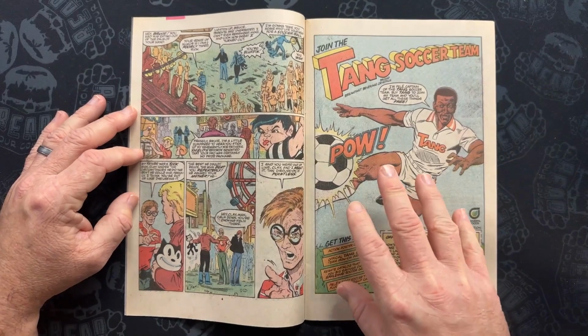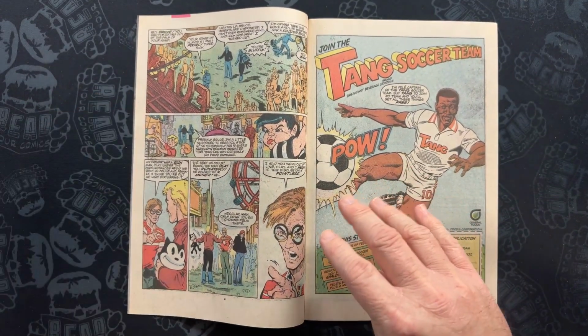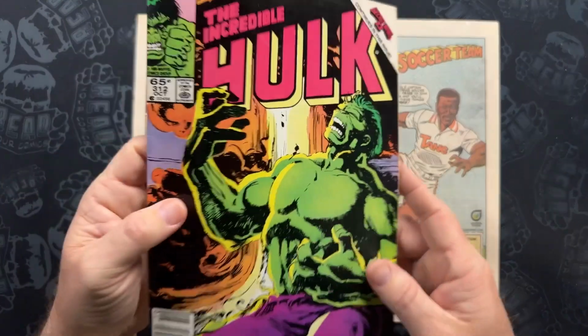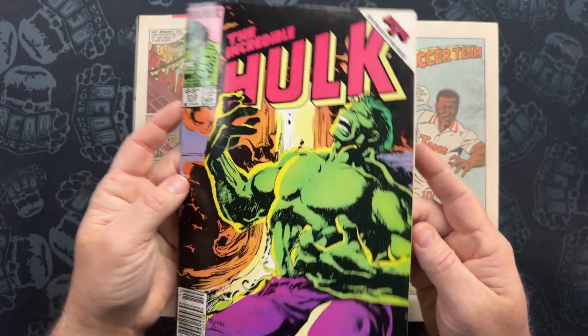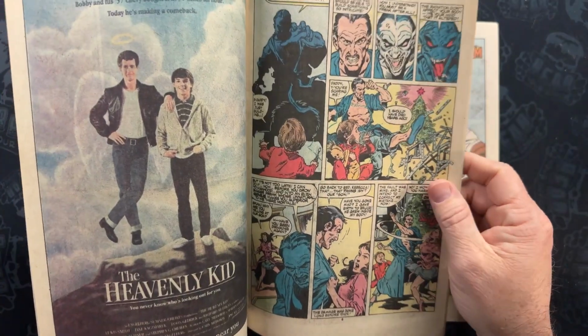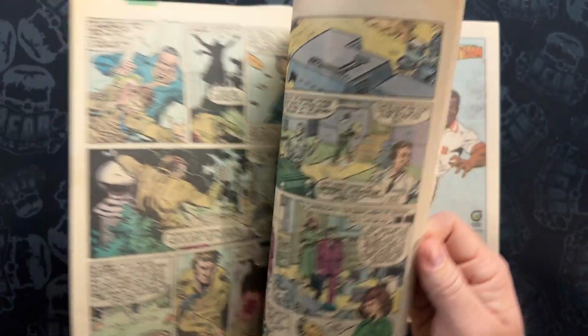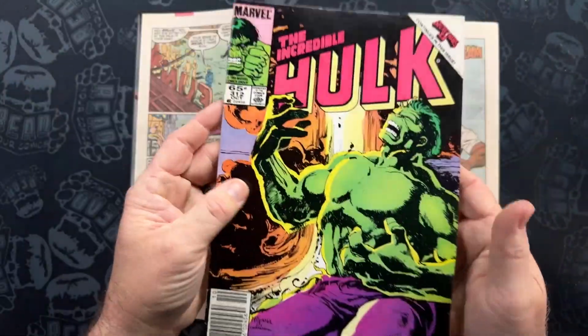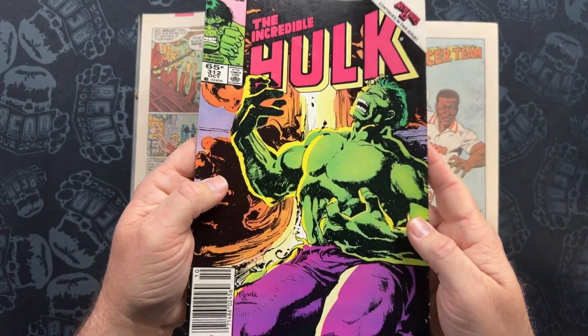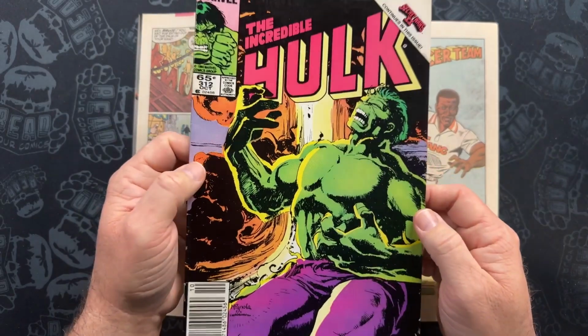On this reread, I found this interaction pretty interesting because this is something actually introduced by Bill Mantlo in this issue, Hulk number 312, where they introduced the idea that Bruce's father is abusive. The mother is quite kind and loving. He was always tormenting Bruce and calling him a mutant and all kinds of stuff of that nature. And it's even implied that he kills the mother in here, but gets away with it. This is like a pivotal book in the Hulk's history.